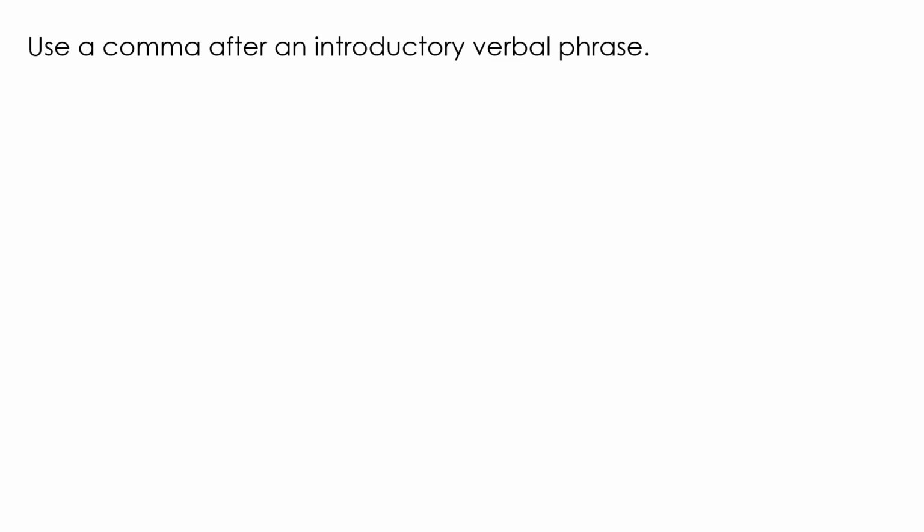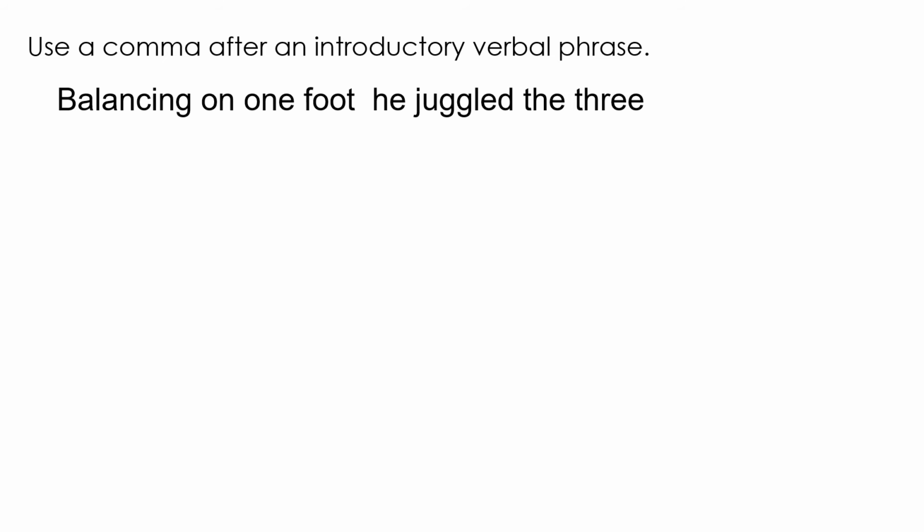Use a comma after an introductory verbal phrase. Balancing on 1 foot, he juggled the 3 balls effortlessly. Balancing on 1 foot is a participial phrase, and it's at the beginning, so we use a comma.